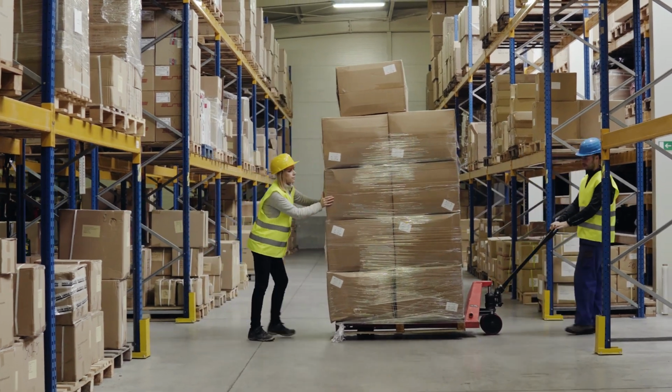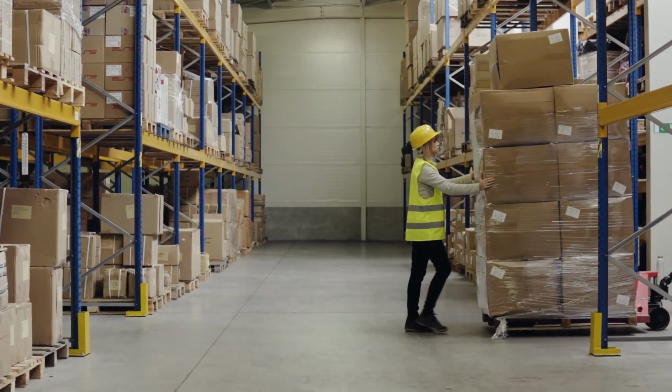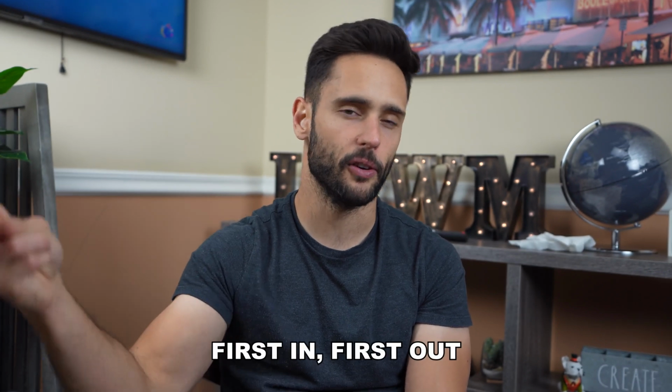So here's where this implementation got interesting. When we went to put that pallet away for the very first time, we took the pallet, went to put it into a location. The system told us that we were unable to stick that pallet in that bin. Now that's because our system, like many others in the marketplace, has something called extremely strict first in, first out.